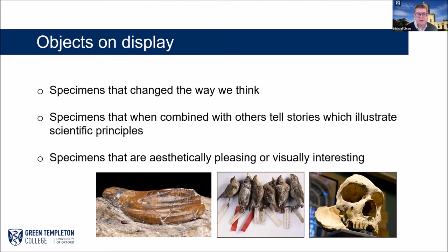And the first picture below, looking from the left, is actually just one such specimen. This, although it hasn't got a scale bar on it, is actually a fossilized tooth of an iguanodon. It was found in Sussex by an amateur paleontologist called Gideon Mantell, and it was identified by the great anatomist Richard Owen as a reptile tooth.